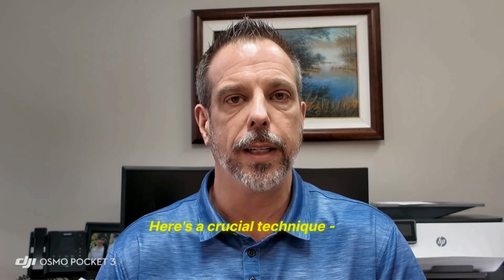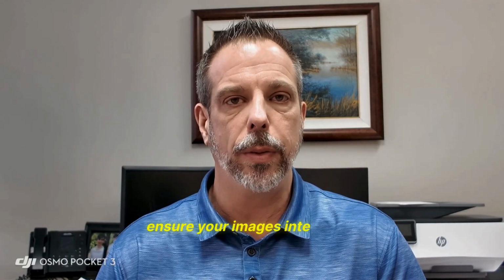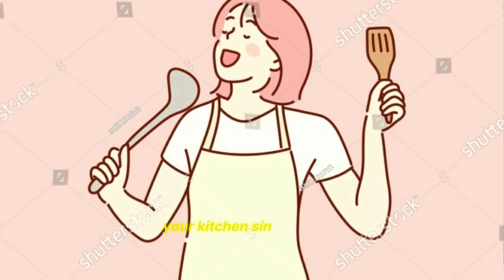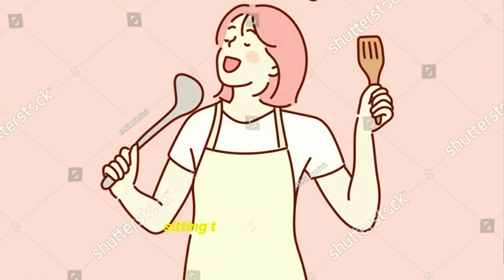Here's a crucial technique. Ensure your images interact with their locations. If you're placing a microphone at your kitchen sink, don't just see a microphone sitting there. Imagine it sprouting from the faucet, singing opera, while dishes dance in response.